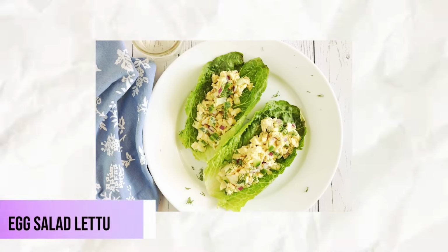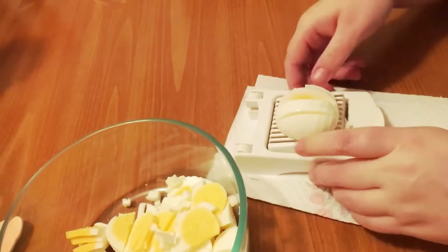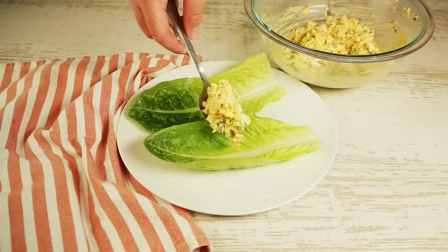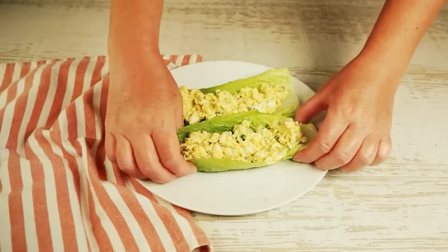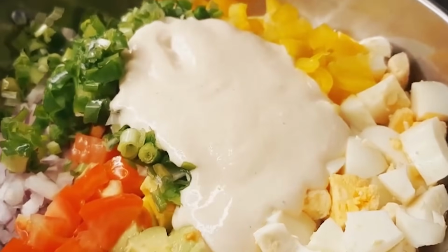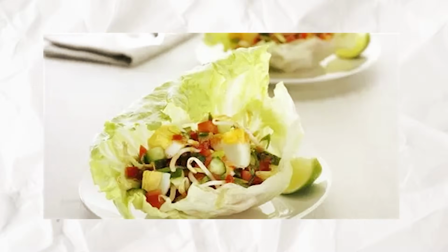Egg salad lettuce cups were a fresh, light, and speedy dish that reflected mid-20th century America's fondness for simple egg preparations. These cups used crisp lettuce leaves as natural vessels, filled with a creamy egg salad made from chopped hard-boiled eggs, mayonnaise, and seasonings. The presentation was both practical and appealing, offering a low-carb alternative to traditional sandwiches.